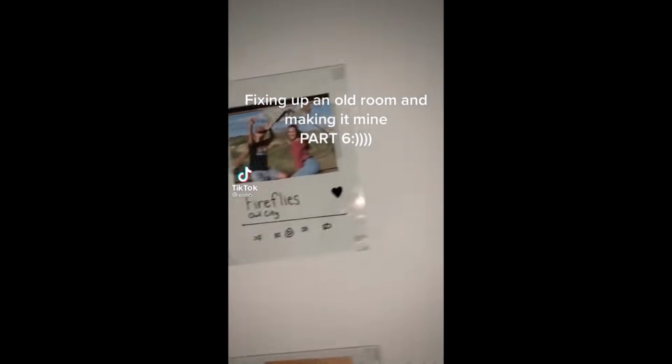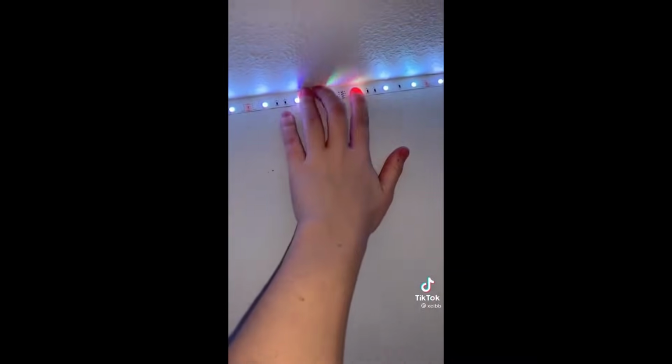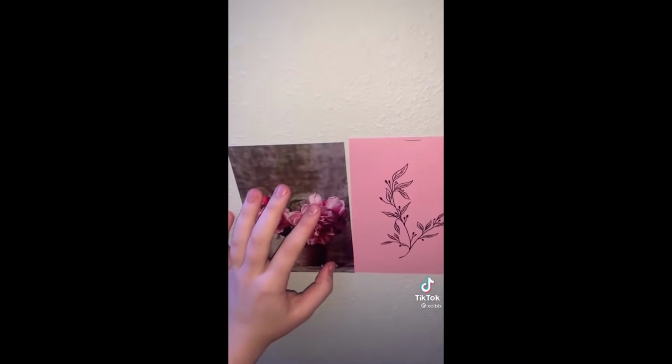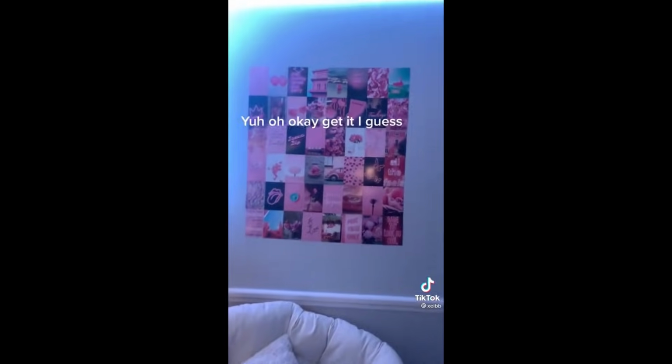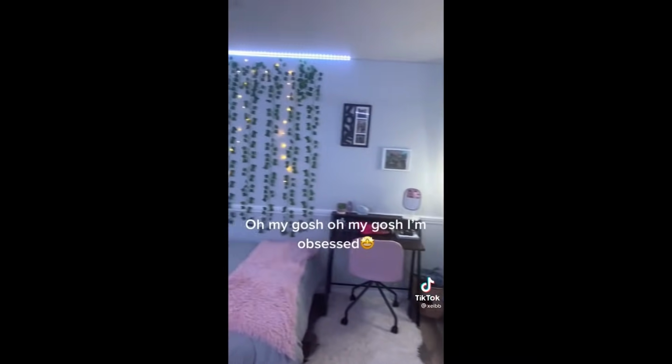Fixing up an old room and making it mine, part 6. Putting up the lead. Fancy. Leaves. Oh my gosh, I'm obsessed.